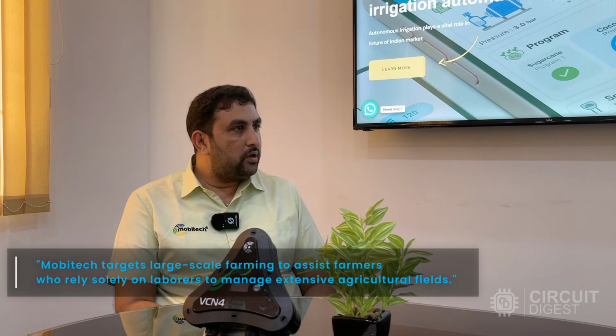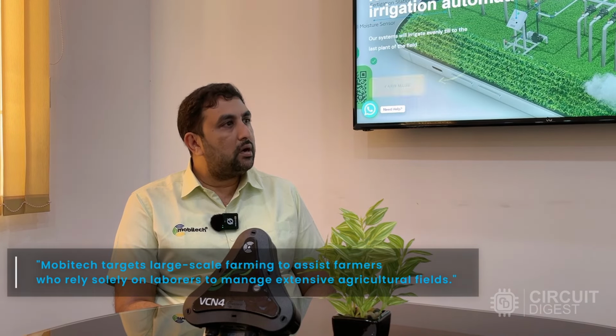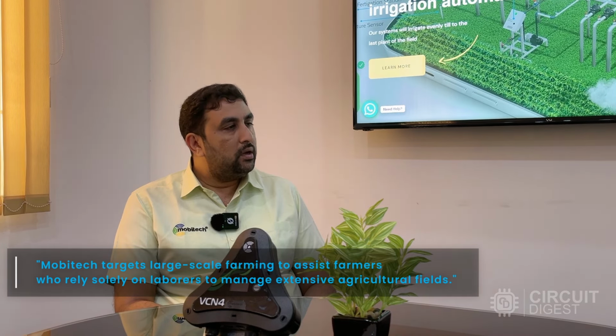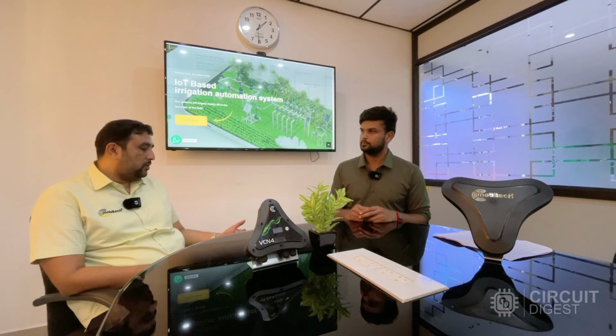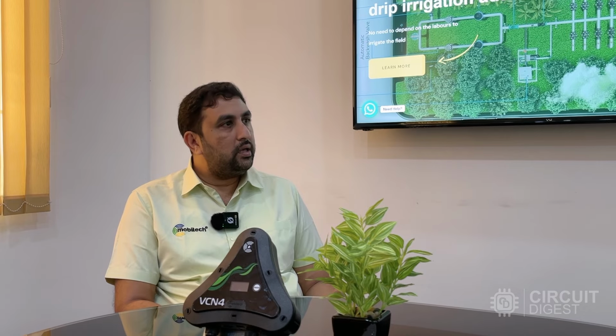As of now, we are focusing only on the big farmers because the big farmers are not able to go to the field and do their work on their own. The farmers who are growing grapes, banana, pomegranate on more than 20 or 25 acres depend only on laborers. Okay.